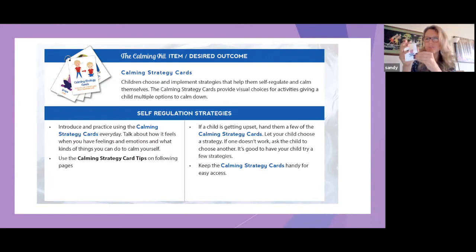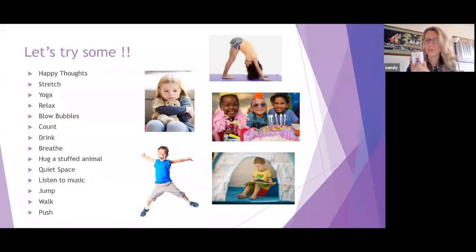The idea is that you keep this at the child's reach. The material is child-proof, so the main idea is that children can use the materials when they feel like they need an activity to calm down, and that you can find different ways to help them to regulate. So we reviewed the breathing techniques, and here you have a couple of wonderful ideas of how to practice some of them with the children. So let's review some of those.